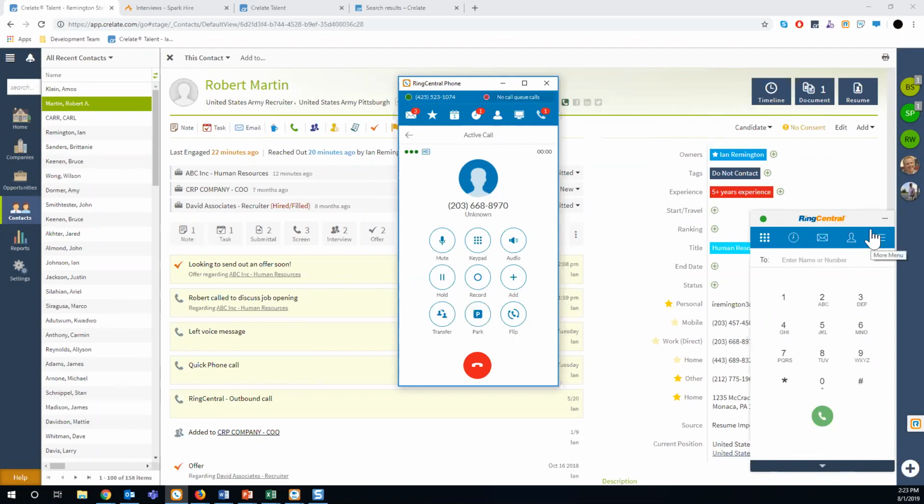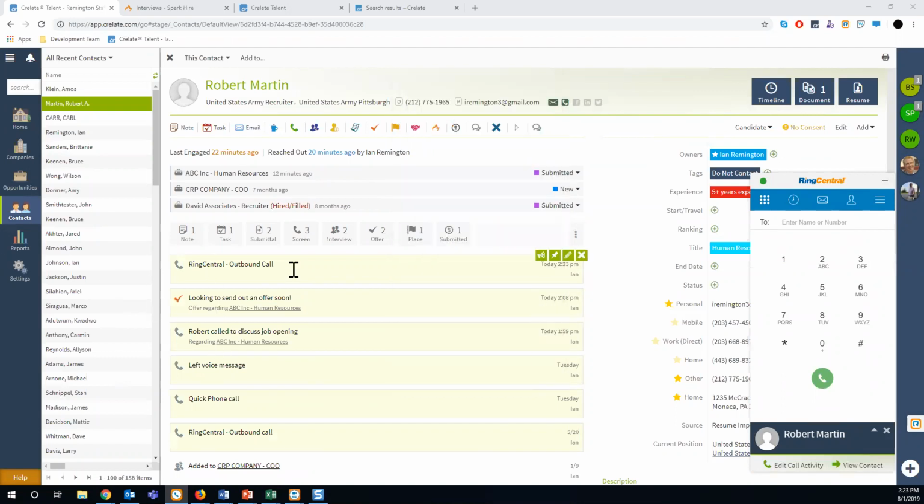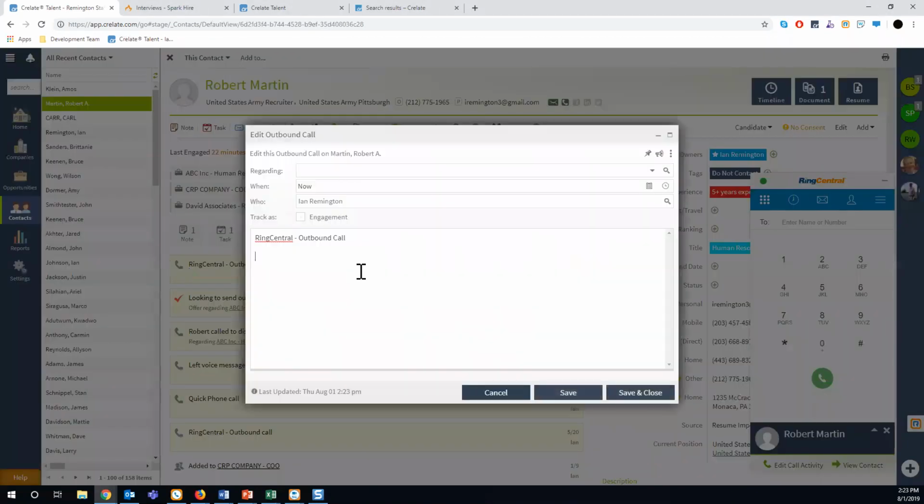But if this call is answered, so if we go ahead and answer the call, you'll notice automatically behind the scenes, I'm just going to drag this off my window, we have this outbound call. Registered here at 2:23, Ian Remington being the one that was placing the call. So if I want to go right in, I can now edit these call notes. Maybe, what did we speak about? Spoke to Robert.